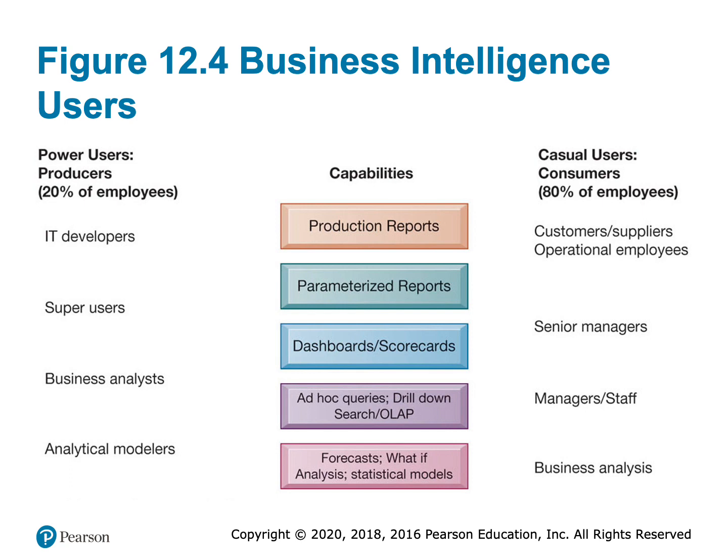Business intelligence users. Casual users are consumers of business intelligence output, while intense power users are the producers of reports, new analysis, models, and forecasts. This graphic looks at the different types of users and what they use BI applications for. On the left, power users, who are the users who rely on BI most intensively, are broken into 4 main categories, with each category placed beside the types of reports it uses most. On the right, casual users are also broken into various categories and placed along the types of capabilities used most.